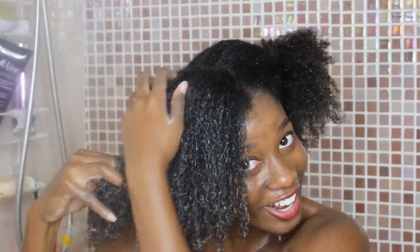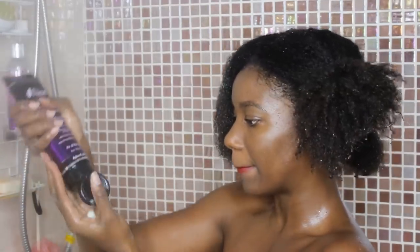Wow. Guys, my fingers are gliding through my hair. I never add any more products to the hair, just that amount. I am finger detangling my hair right now. This is not normal. This is a light protein deep conditioner, by the way. It is my light protein wash day. This is amazing. I just add a little more so I can get it onto my roots.